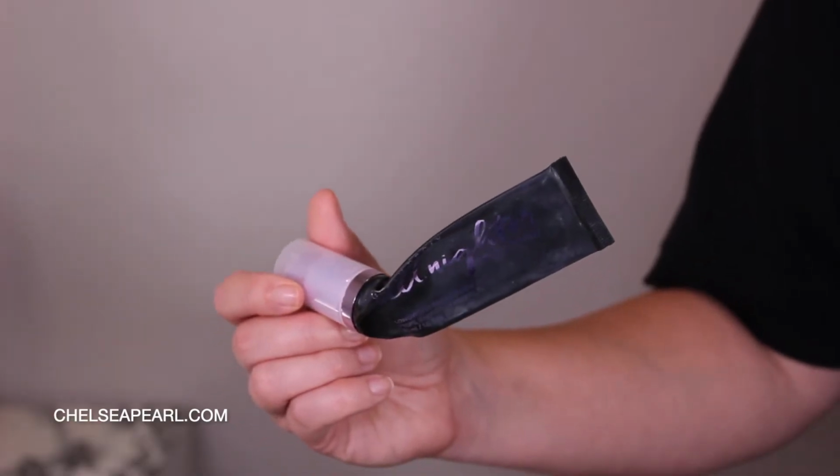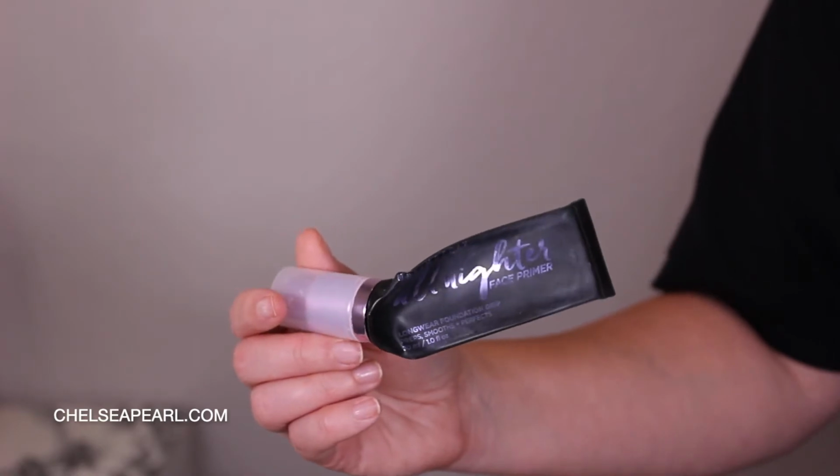Next up, I have the Urban Decay All Nighter Primer. I love this. It is a very sticky, gripping, hydrating makeup primer. I think it definitely does help my makeup adhere to my skin a little bit longer, like the All Nighter Setting Spray and the All Nighter Setting Powder. I love pretty much anything that has the name All Nighter on it. I'm pretty much a fan of.